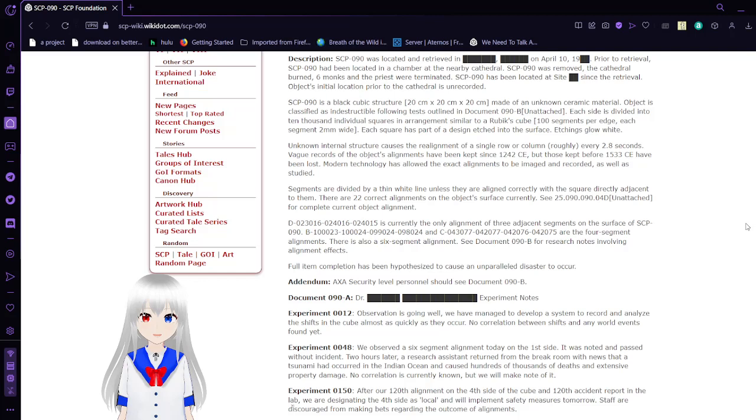Segments are divided by a thin white line unless they are aligned correctly with a square directly adjacent to them. There are 22 correct alignments on the object's surface currently. See document 90-E04D, unattached, for the complete current object alignment. I'm not reading all those numbers. A is currently the only alignment of three adjacent segments on the surface of SCP-90. B and C, I'm not reading all those numbers, are the four-segment alignments. There is also a six-segment alignment, see document 90B, for research involving alignment effects.